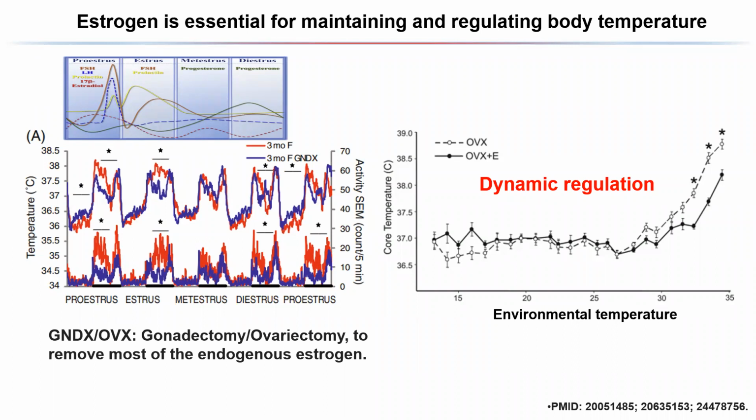And interestingly, as the right pictures show, other research subcutaneously implanted the estrogen pellets to the OVX females and monitored the body temperature in different environmental temperatures. And they found that in the cold temperature, the estrogen increased the mice body temperature and it decreased the body temperature in the hot temperature. So this data suggests that the estrogen is essential for maintaining and regulating the body temperature.